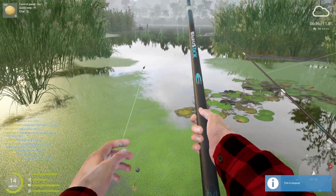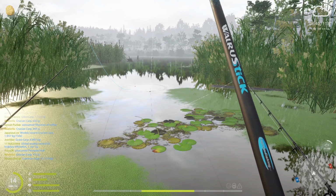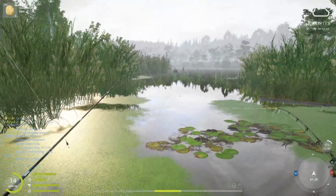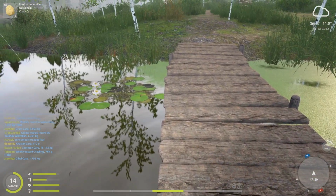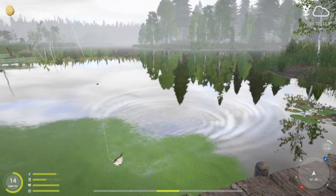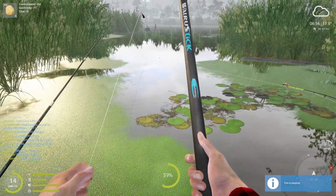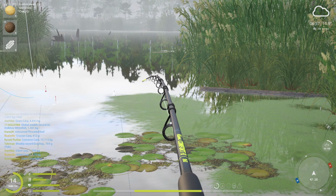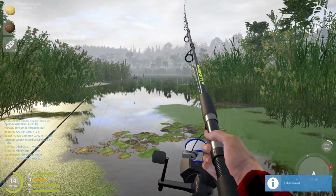Come on, game. Good fish here. Looks like a decent one on the bottom rod as well. This is another 600-800 gram gibble that I can't get out of the water. Now it's going to be under the dock. 1.1. Nice. This bad boy in. One kilo there.